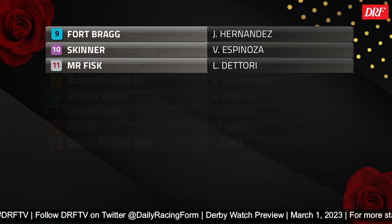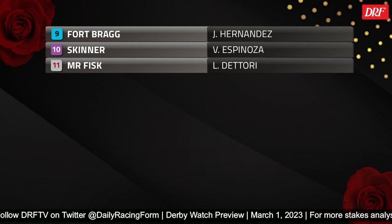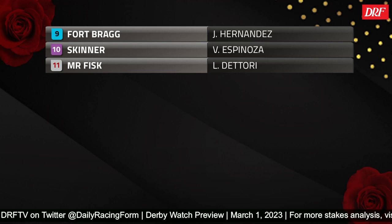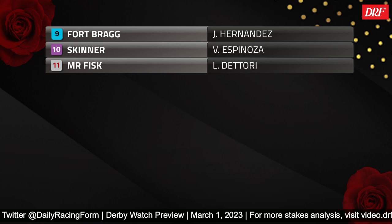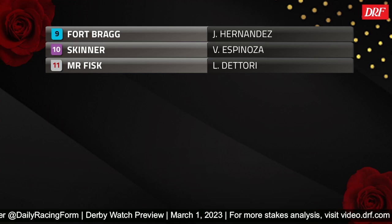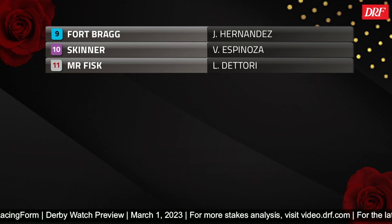Fisk. By the way, 3 of the last 9 Kentucky Derby winners ran in the San Felipe. Medina Spirit finished second in the San Felipe in 2021. Authentic in 2020 won the San Felipe and the Derby, and California Chrome in 2014 won them both.